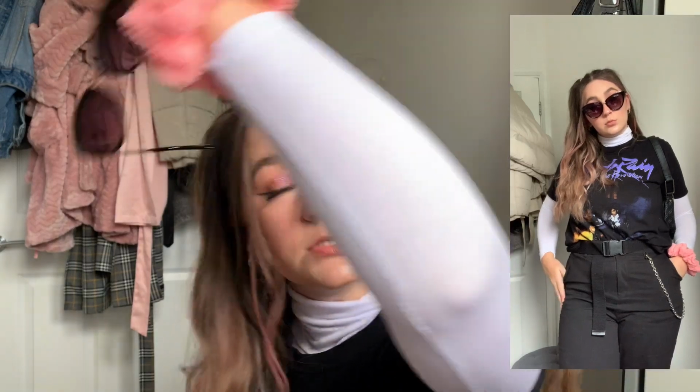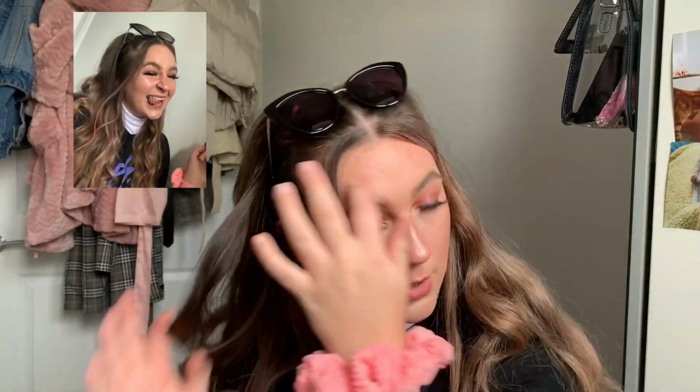And then I also added these sunnies, they're from Primark as well, and I just thought they were nice and cute like that, just to go with the hair. I just think it's so cute. So I'm just going to end the video here, I may as well. I'm actually so happy with the way the makeup and the outfit turned out. My favourite thing is definitely the hair.